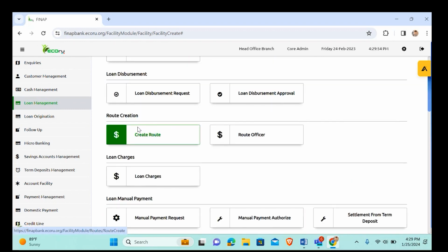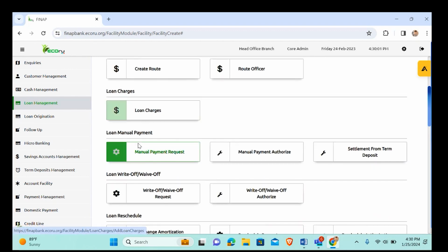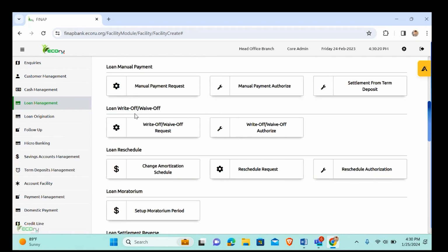Here you get to create the routes for the route field agents or the route officers that are going to collect the loans. Again, you have the option to set up multiple loan charges. If the customer is requesting a manual payment, then you can process the manual payment request from here. You can authorize it. If the customer is requesting to settle from the term deposits account, then you can settle the account from the FD. If the loan is being written off or waived off, you can set it up as a waive off or write off request, and then you can authorize the request.